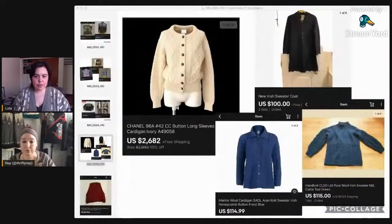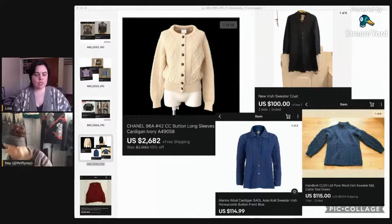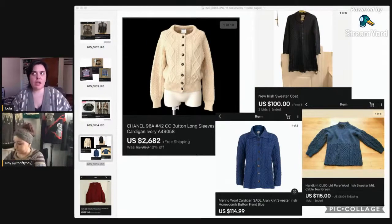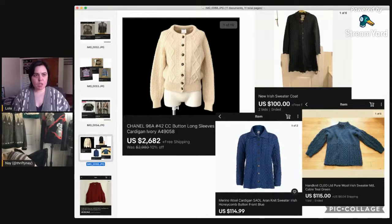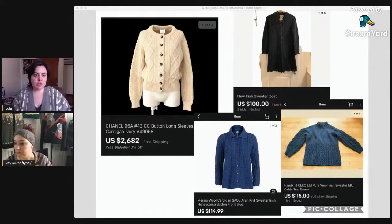So one thing to look for is cables, and cables can exist on a sweater that is just a very basic kind of twist cable pattern. J.Crew used to have a lot of them, and I had a lot of them as staples in my wardrobe. So that's where you'd want to use the term cable, but cables are also part of Aran sweaters, which is a tradition of Irish fisherman sweaters, and they can be extremely expensive.